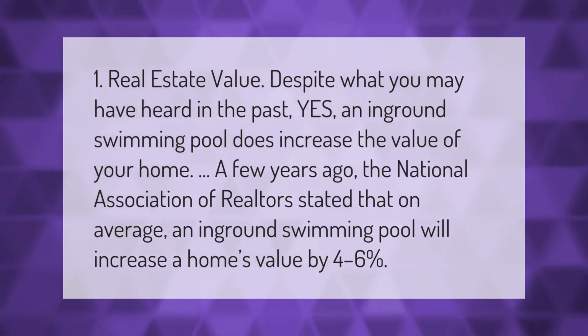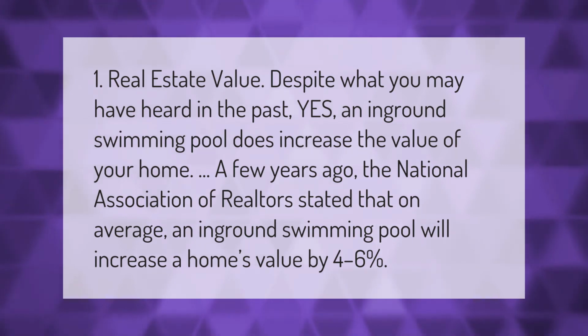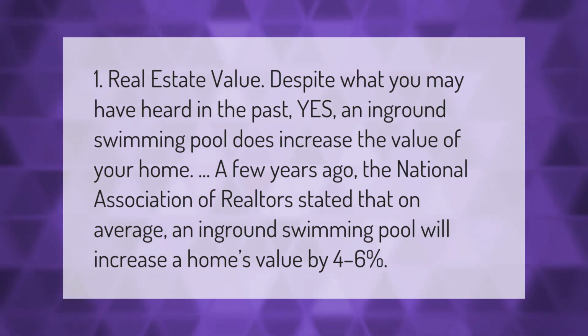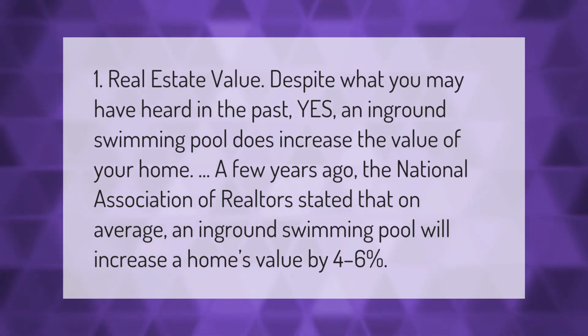1. Real estate value. Despite what you may have heard in the past, yes, an in-ground swimming pool does increase the value of your home. A few years ago, the National Association of Realtors stated that on average, an in-ground swimming pool will increase a home's value by 4 to 6%.